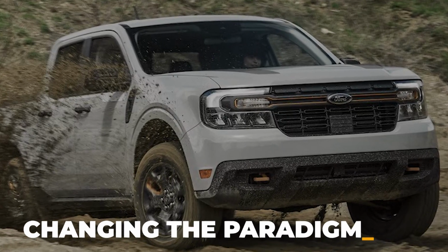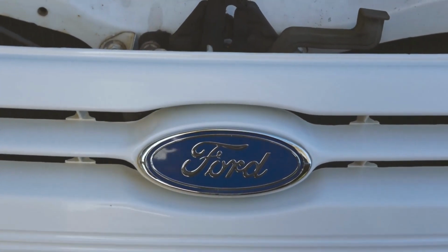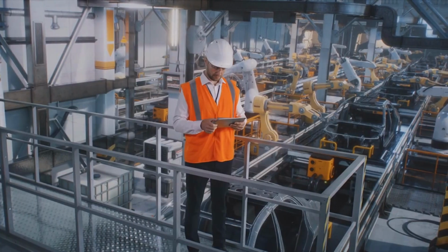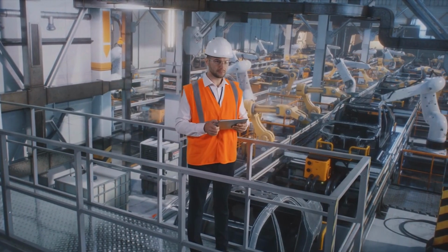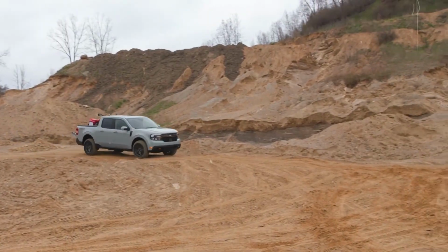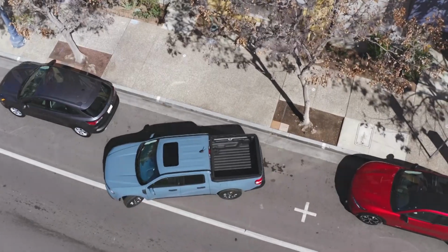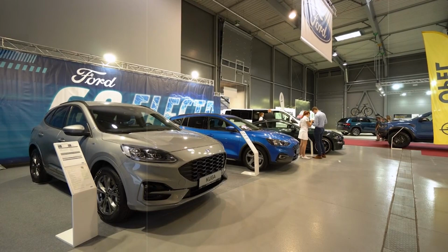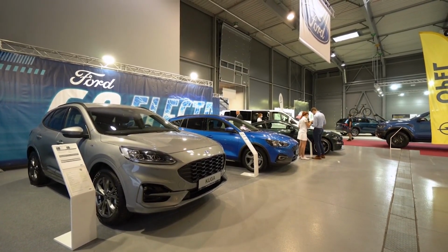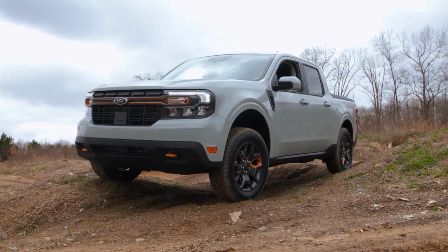Changing the paradigm. Despite being around for 2 years now, the Maverick still feels incredibly fresh, not because it features some spectacular aesthetics, but rather because of the overall design approach. Although not the first unibody pickup on the market, the Ford Maverick probably shows all the benefits of such a design approach better than the others. It sets the new trend in the pickup segment, similar to the one crossover set back in the day, when unibody SUVs took over the market and pushed body-on-frame vehicles to the off-road and heavy-duty niches.